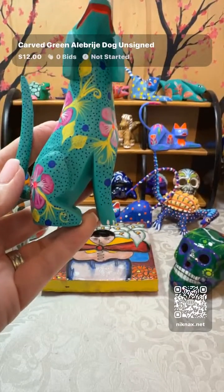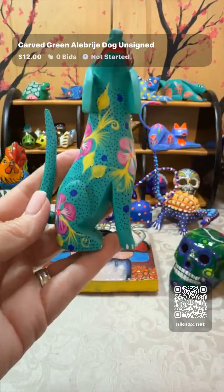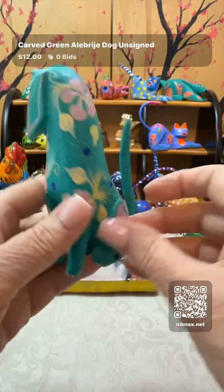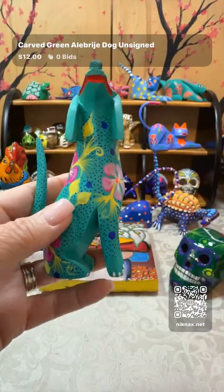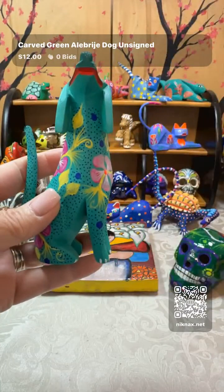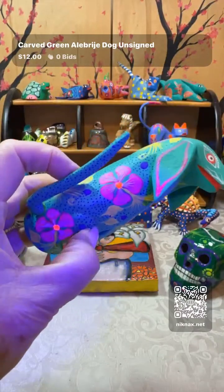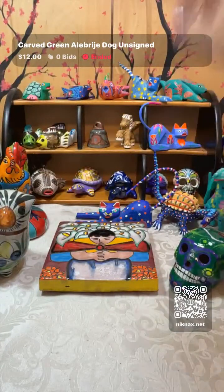Let's get this one on the stage here. Beautiful little dog, and he's going to start at $12, and he's running. Sweet little flowers. He's a pretty tall one. I mean, they do come in a lot bigger sizes. He's about 5 inches tall with some glowy spots on him. All right, thanks for looking at him. He can come back if anyone's interested.